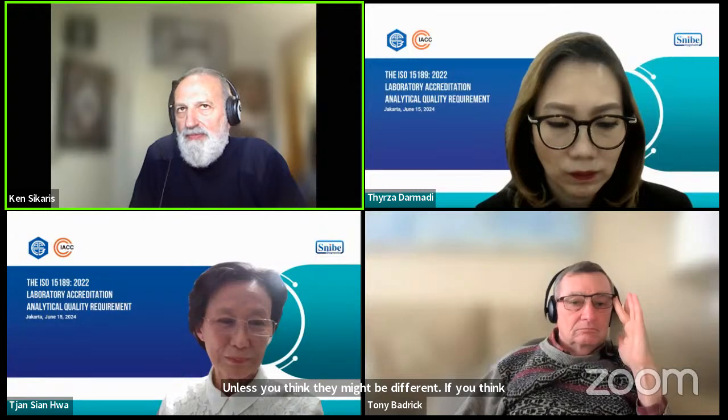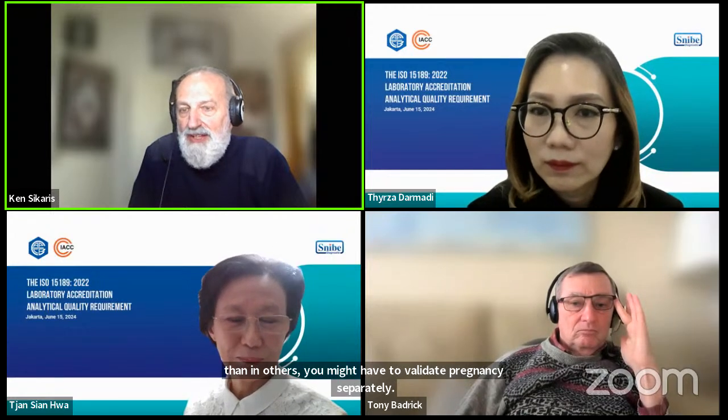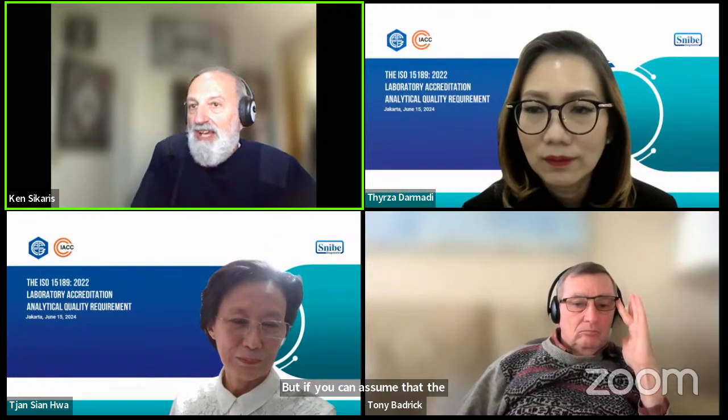The reference interval. Look, in the standard, it actually says that you don't have to do everything, unless you think they might be different. If you think the thyroid, the TSH molecule, behaves differently in pregnancy than in others, you might have to validate pregnancy separately. But if you can assume that the analyte is the same, or the matrix is the same in all partitions, then you only have to validate one of the partitions. It says that in the ISO standard.